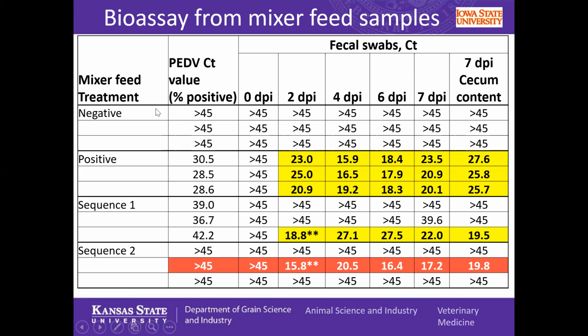From this data, you can see that our negative samples remain negative, and our pig fecal swabs were negative. With the positive, you can see that from day 2 to termination of study, the pigs broke with PED and had fairly low CT values as compared to feed. In the sequence 1 group, you can see that we had 1 room of pigs that had an inoculum with a fairly high CT value. 1 out of 3 pigs broke with PED at 2 days post-inoculation, and then by termination of study, all pigs in that room were infected.